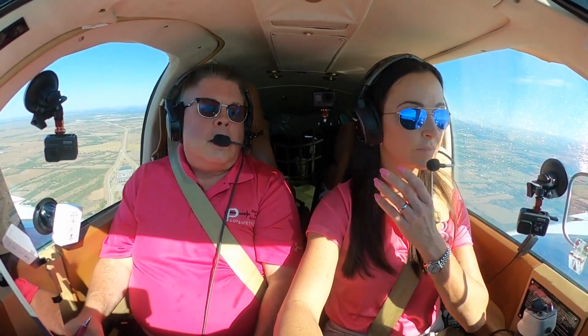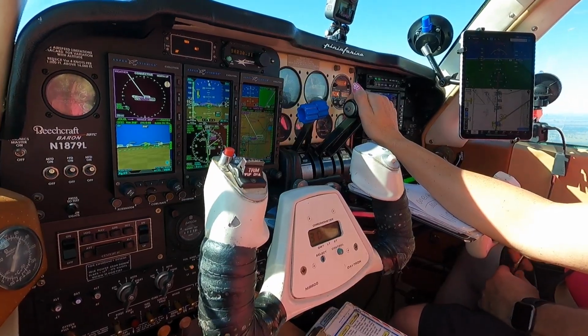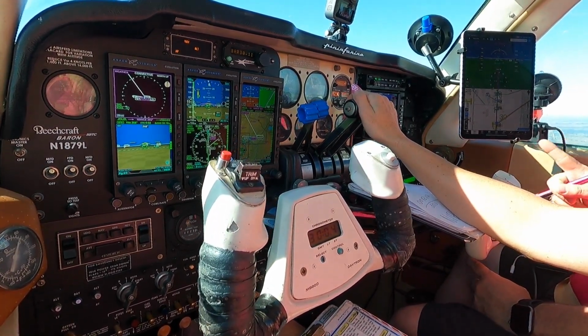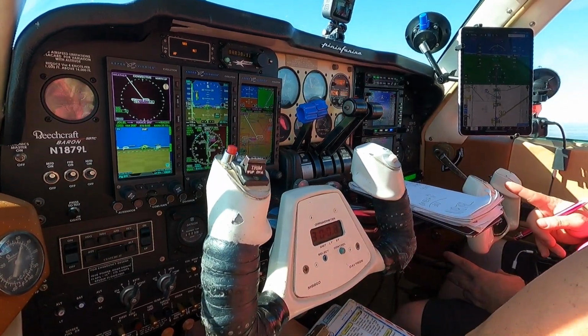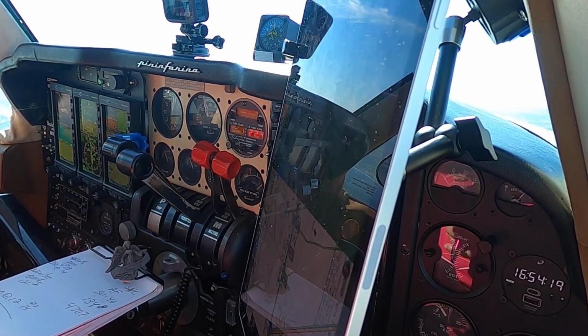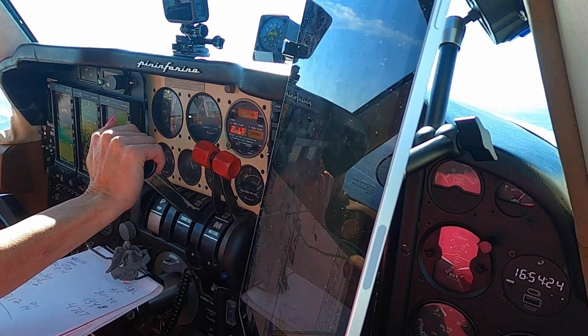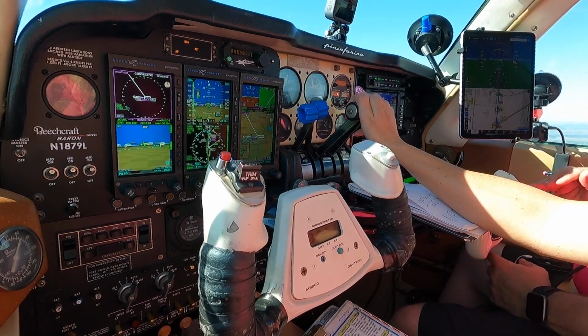Negative contact, Baron 1879 Lima will call as soon as we land to cancel. I don't cancel in the air. Because if I cancel in the air and I violate that TFR, or if I violate somebody's airspace, or if I have an accident, they won't come look for me. I'll call them as soon as I land. Now, there's good reasons to cancel in the air, too, but we'll talk about that at a different time.